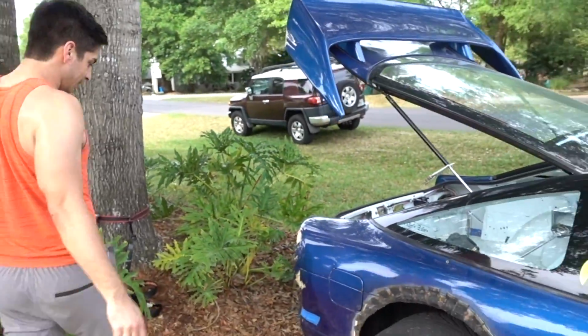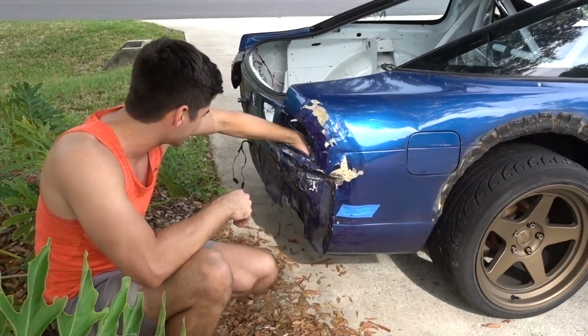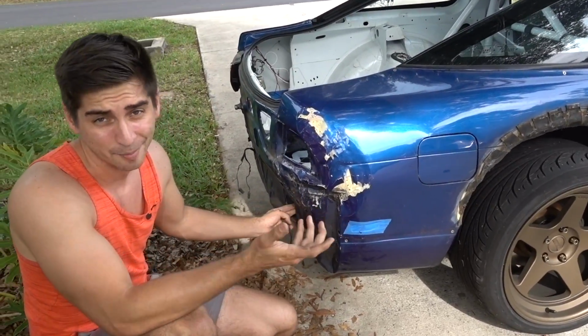Now looking at it, you can see all the Bondo mess down here. That's what I'm most concerned about, especially right up by the frame rail. I can't hammer that out at all.